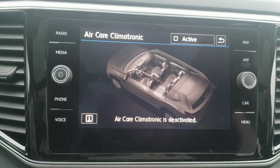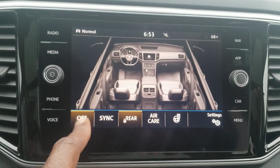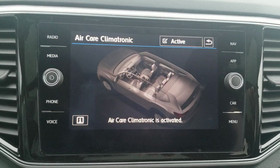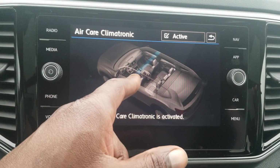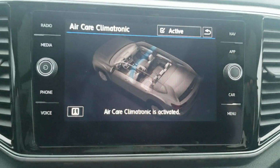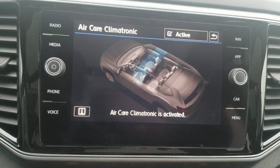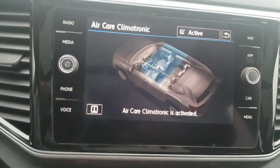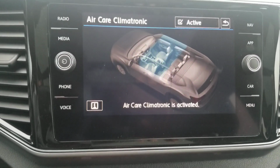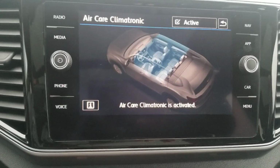Also, you have something called Air Care. Air Care is a filtration system. Let me go back here and turn the system back on. With the windows all rolled up, the car sealed up, this is going to start a little thin blue line and expand over the cabin there. That's your filtration system. It's filtering out pollutants and allergens in the air to make sure you're not bringing in any outside contaminants in the inside air. So if you're allergic to things, this is a nice feature to have.